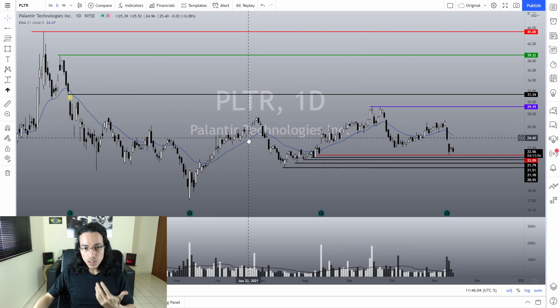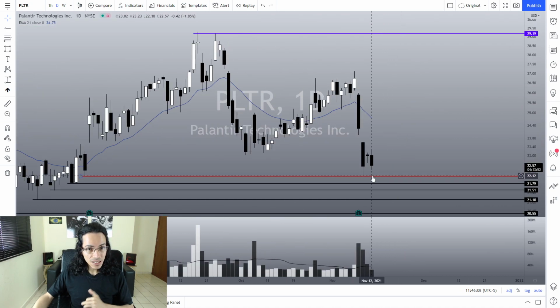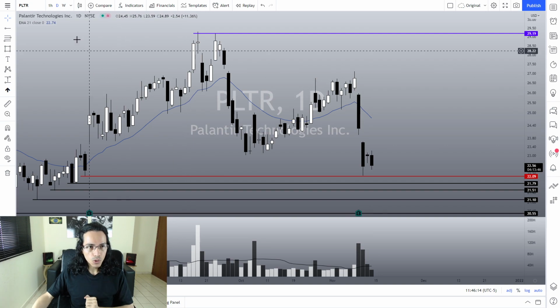We might still consider that Palantir is in a congestion, and the trend is still very likely going to reverse in the short term. Okay, that's how I think we should proceed.